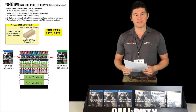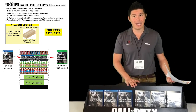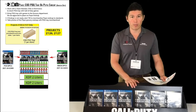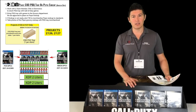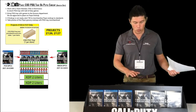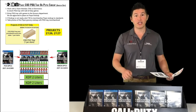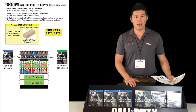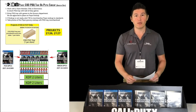If for some reason you were not able to set this PDQ tray with games in the grocery department, you can bring it back to the electronics department and tell them that the grocery end cap is not ready and you would like to temporarily set it on the electronics boat where they check out customers. And then maybe that team member from electronics can later bring it to the grocery department.